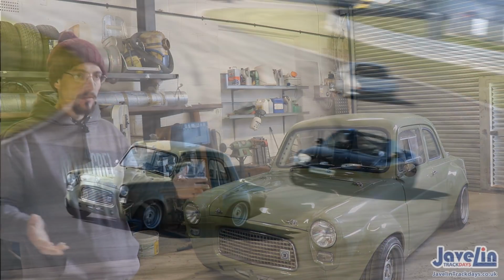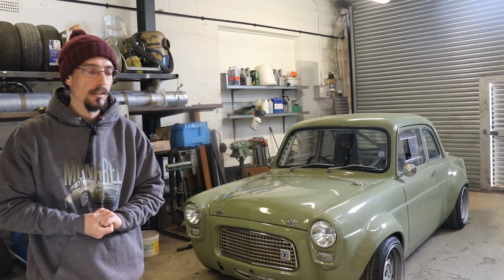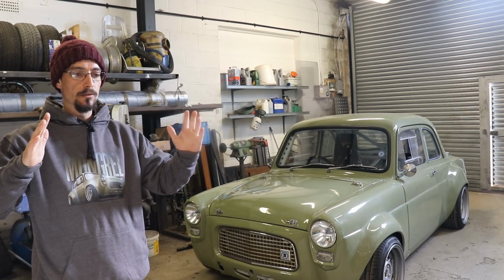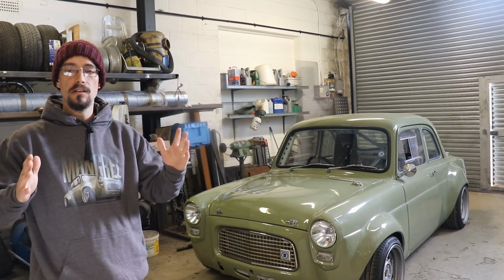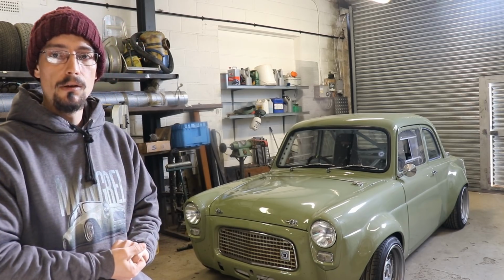So at the end of the day, I was just parked behind this MX-5. It was a black MX-5, a turboed one that had been hammering around. And I noticed that his rear wheels were cambered in more than his front wheels. My rear wheels are running basically zero camber.